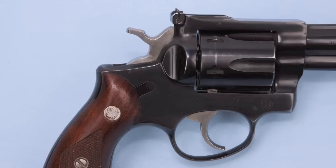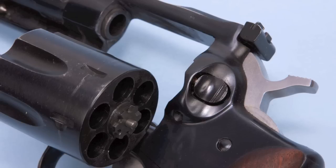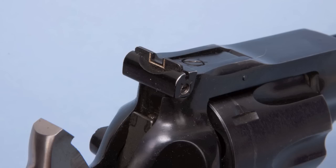The Security 6 can be fired in either double action mode or it can be thumb-cocked for single-action fire. The cylinder latch is a push button on the left-hand recoil shield, which is really different from either the Colt or the Smith & Wesson cylinder release latches. The sights on the Security 6 were really state-of-the-art for 1972, and they're still good today. The red insert front sight is highly visible, it's very easy to use. And the click-adjustable rear sight is well designed, it's robust, and it's very accurate. It holds at zero very well.